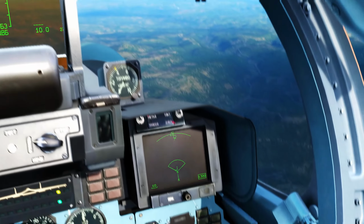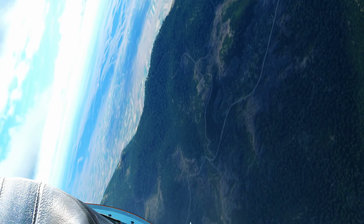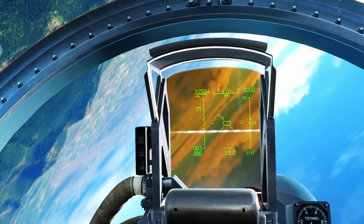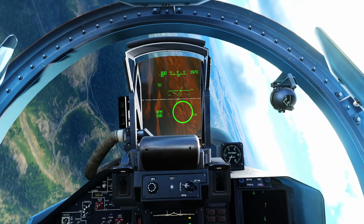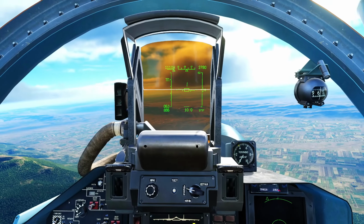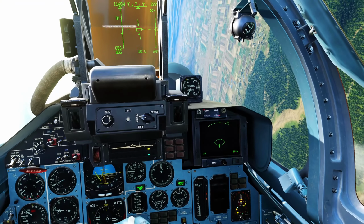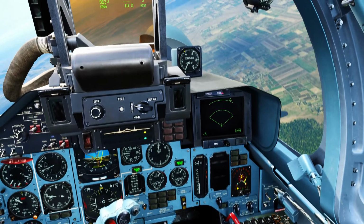Wait, guys, there's something strange on the... Oh my god, there's another MiG-21 following us, man. So not all of them were taken down. What the hell? Probably this MiG fired all of his missiles, and now he's out of missiles and he's following me. Where is he? Now he's locking me. Where is he? Behind me?